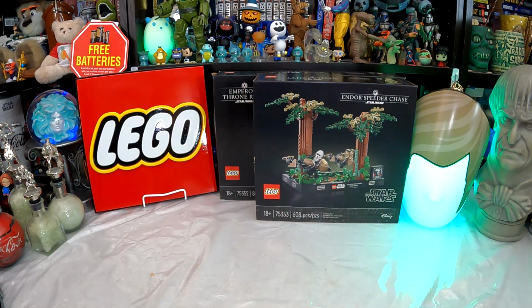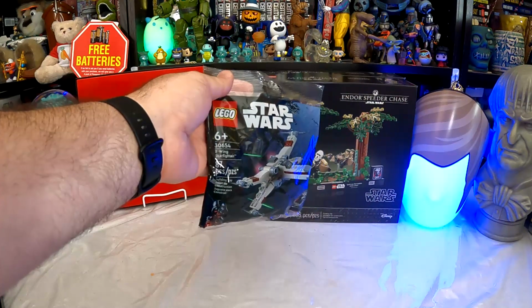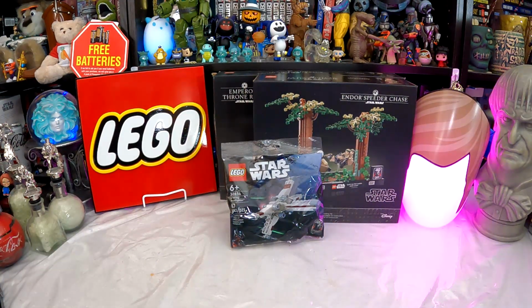But I got the promo kits this time. So at $40, you got Kit 30654, the mini build of the X-Wing Starfighter. Now, the funny thing about this kit is if you missed out on this kit as a giveaway at Lego, fear not. You can just go and buy it at Target, or I believe I've seen it at Walmart as well. But I know Target had it.